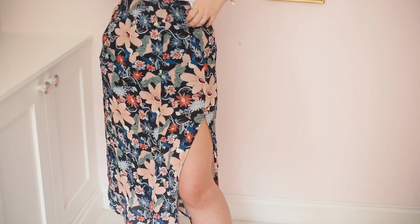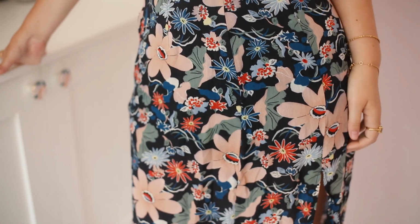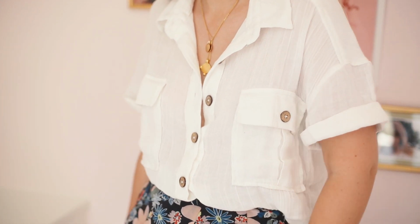I normally wear it with a t-shirt, but I thought I'd throw it on with this because I think it looks quite cool. You can wear it with a nice smart shoe or a trainer. It's got a nice slit up the leg so it doesn't look too formal or nana-ish. I do worry sometimes with floral skirts, especially when they're midi, that I'm bordering on looking a bit like an early grandma. Lily and Lionel also have some amazing options for mid-length skirts with buttons, and you can have them completely buttoned up if you like, or you can button it to create the illusion of a slit and then move the buttons to the side.